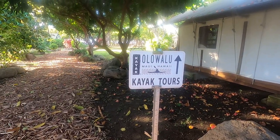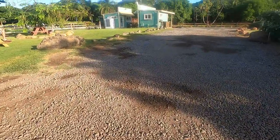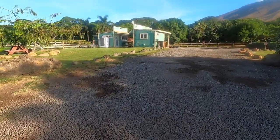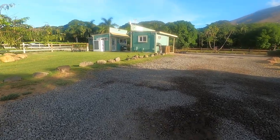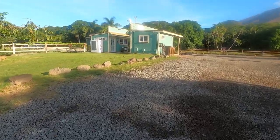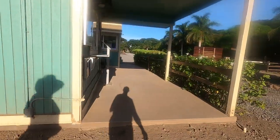Okay, today we're heading for a kayak tour. We're working with Kayak Oluwalu, which is run out of the Camp Oluwalu campgrounds. And so everything leaves from there. And you get there by going to Camp Oluwalu and you enter through a controlled gate.